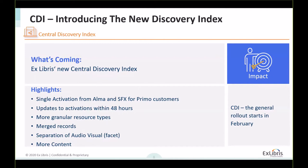We're going to start with the rollout of the Central Discovery Index this Sunday. The rollout schedule is published on the Customer Knowledge Center, so you find the schedule there. You also find the different phases there. We also published a lot of documentation there, an FAQ, how the single activation is going to work from ALMA, etc. So I would really encourage you to have a look at the Knowledge Center. There are a lot of documents that explain all the different areas in a little bit more detail.